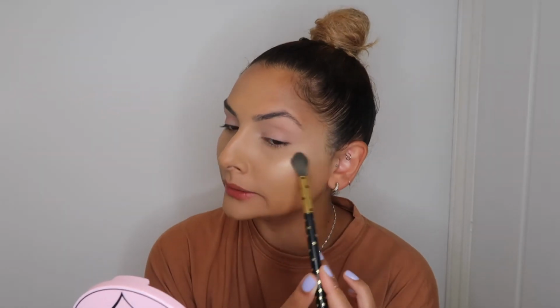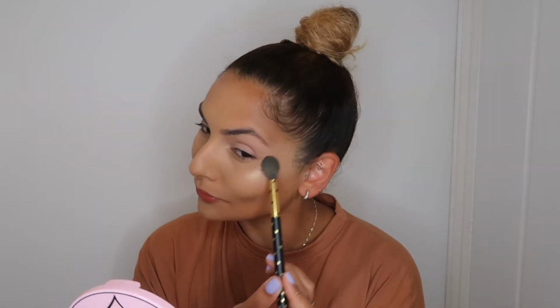So I'm just going to pop a little bit extra. We did say this look was going to be glowy. I'm just going to pop, wow. Don't worry, when we blend it out, it's not going to be so intense, but I just wanted it super glowy. And then we're going to bring it slightly down onto the cheek, and then when I do my bronze and blush, it's just going to merge in really beautifully and look so pretty.